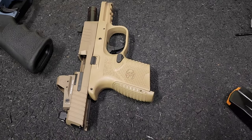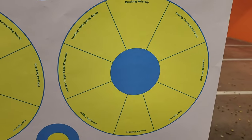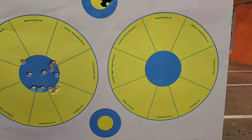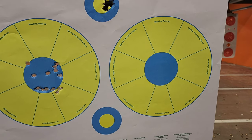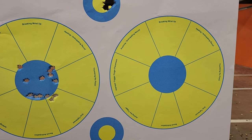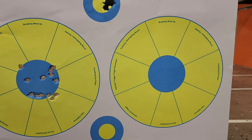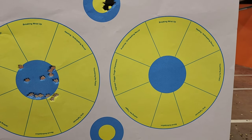But with that being said, let me go ahead and transport over here to the range. All right, guys. So, Romeo 1 Pro. Did a little fine tuning. Gonna try this one real quick. See what it's looking like. Got about 5 minutes left in range time. So get about 10 shots real quick.